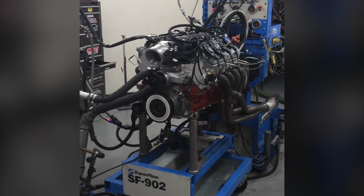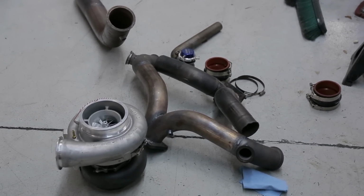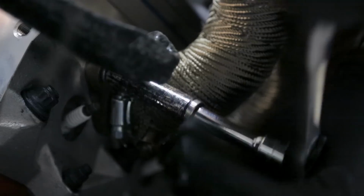When the motor went to West Tech Performance and got figured out, then we brought it right back here to Enjuku Racing, and that's when we just started plugging away on all of the additives and everything that needed to go on around the motor.